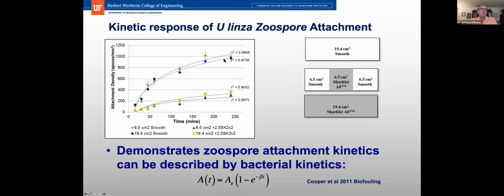One set of experiments were done in the fall and the other set was done in the spring the next year. And the other thing we did is we compared smooth against Sharklet on separate slides, and then we combined the patterns to see if there was an effect. And they were exactly the same.